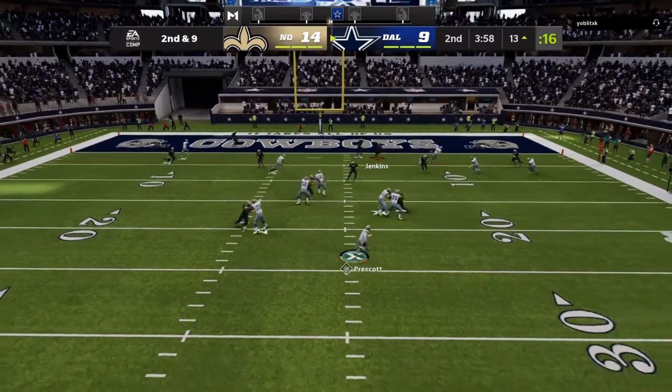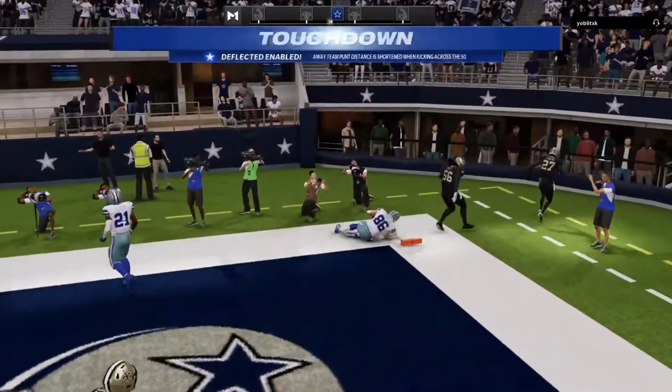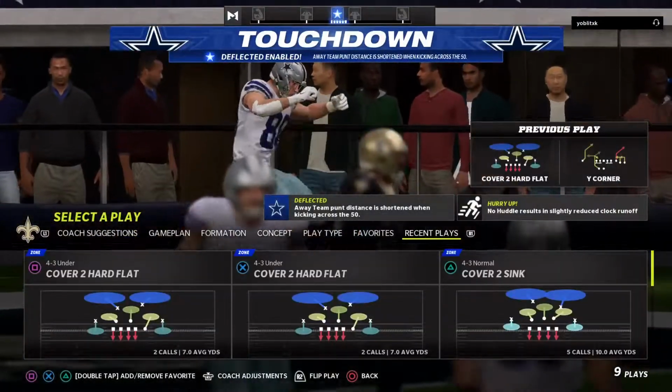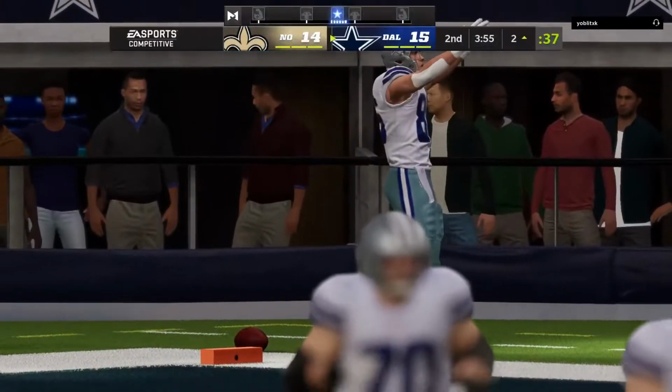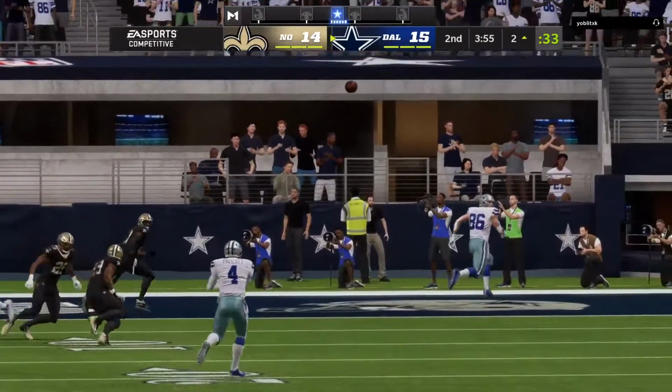Looking to throw. Prescott rolling to his right. And this is caught for a Cowboy touchdown. 2 first-half touchdown passes now for Dak Prescott. And the Cowboys have retaken the lead.